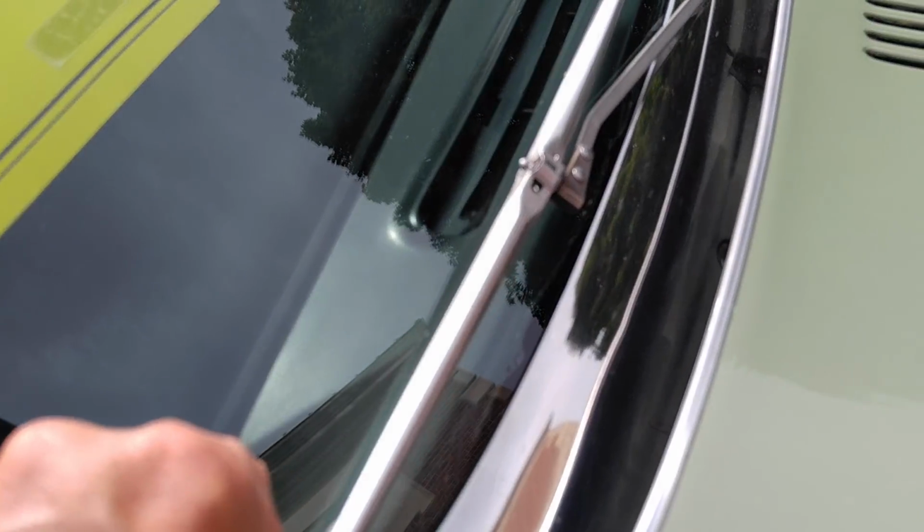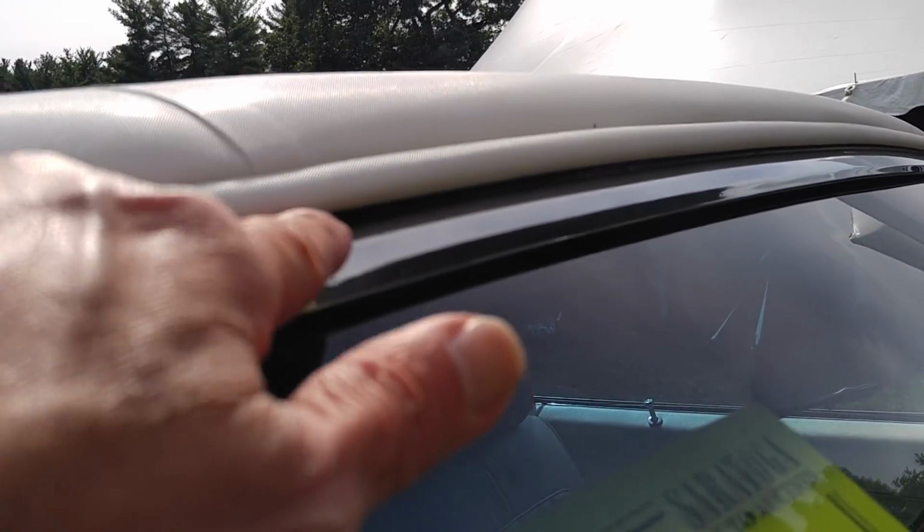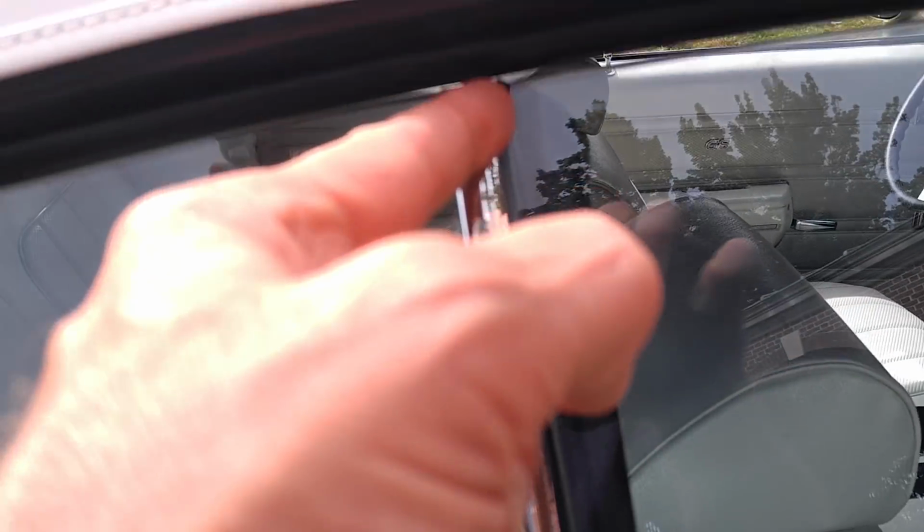I don't like the way those windshield wipers sit. Something just not quite right. The convertible top doesn't close. And it probably whistles like my 65 does. It's got full tinted glass. Oh, look at that glass.